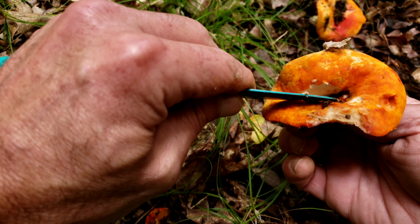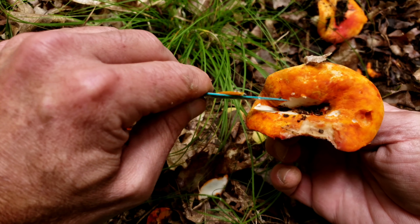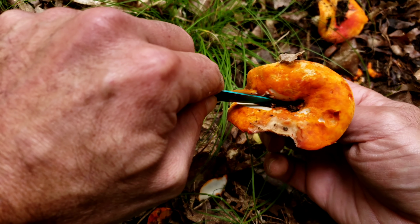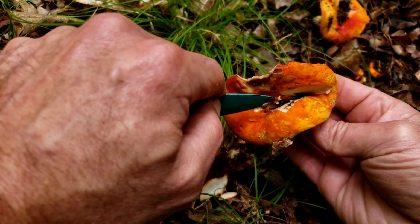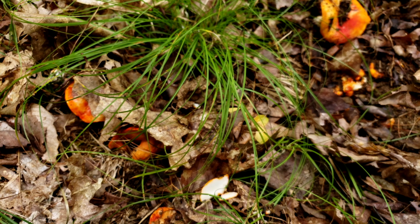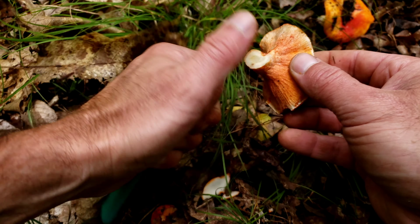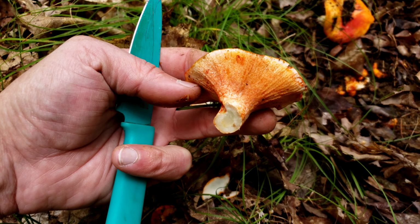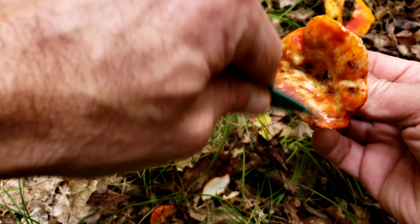Just cut those little lobes off. Cut down in like that, flat. That way you can see if there's any bugs down in there. Nice. See, there it is again with the speckle. It's so wet. This one's so wet.